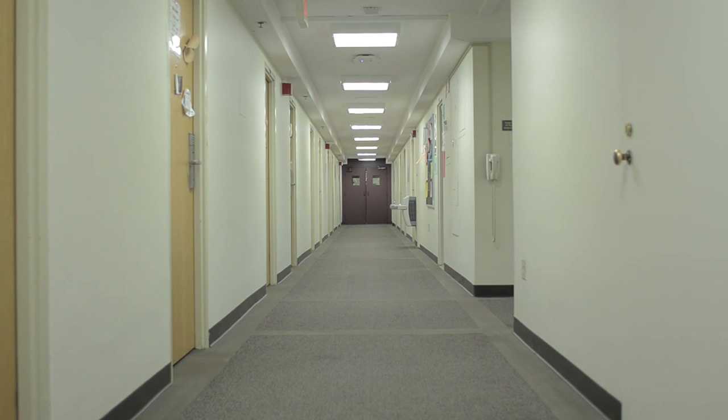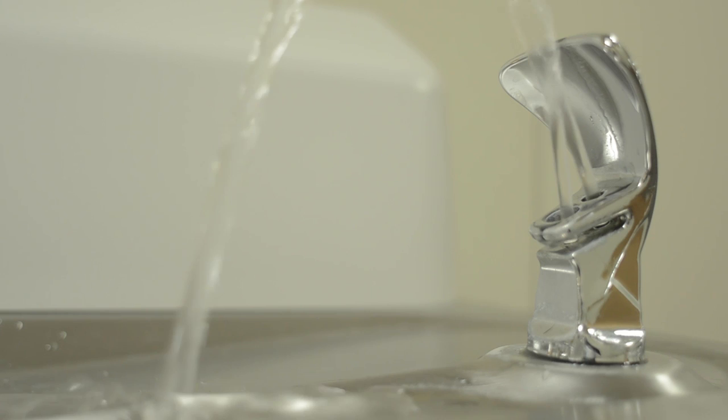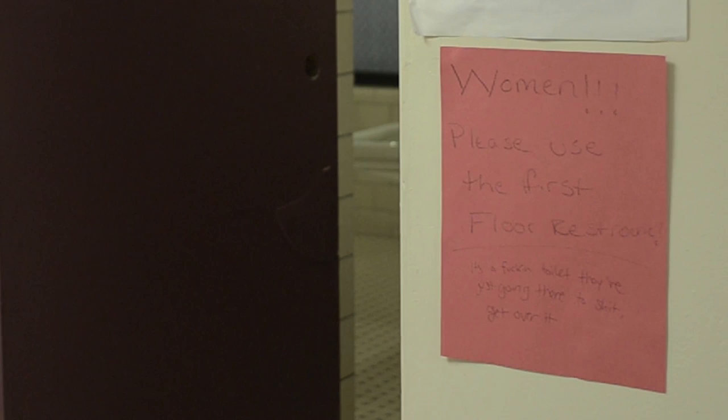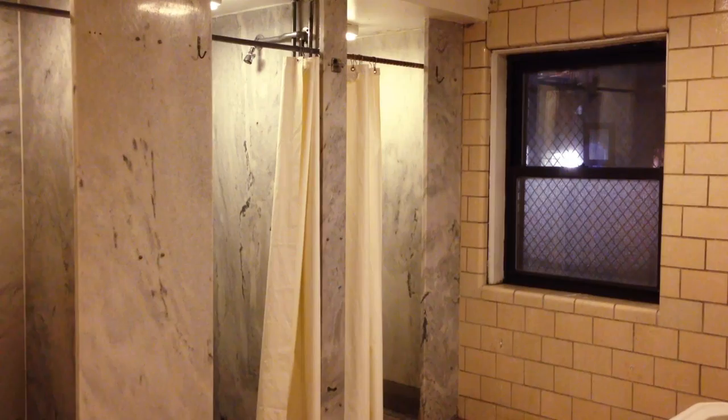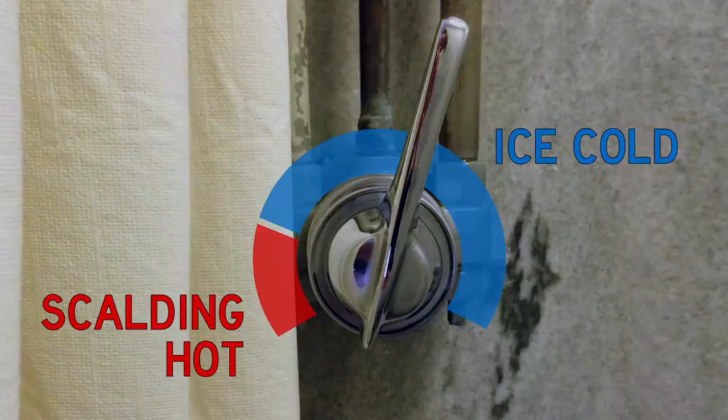Entering the building, you will find that there is always plenty of excitement. Moving past the lavishly decorated hallways, you'll find 2 bathrooms on every floor. For every 2 bathrooms, you're guaranteed at least 1 working shower. Each shower has 2 temperature settings, ice cold and scalding hot, as well as enough pressure to cause an injury. Every bathroom also has 1 bathtub, used exclusively for washing vomit out of trash cans.